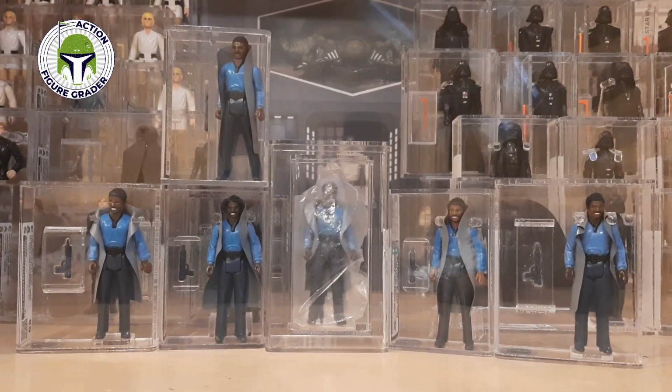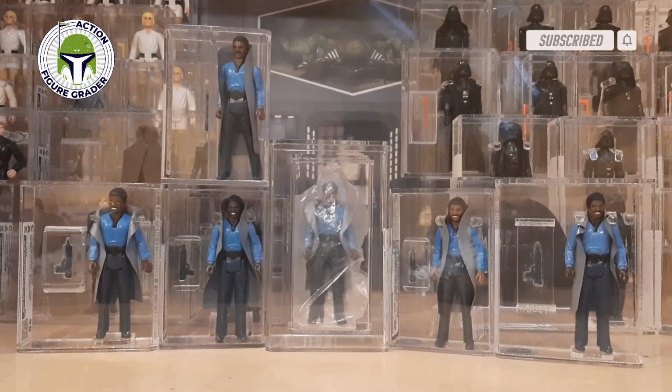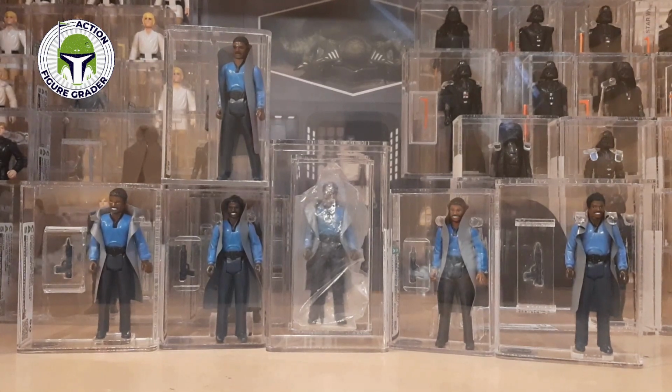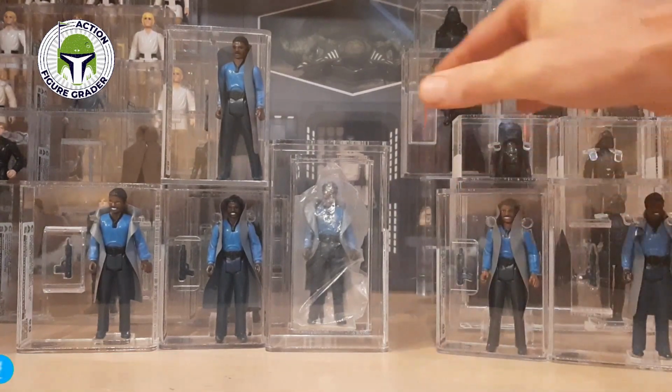I wanted to show you a new addition to my loose graded Lando Calrissian army. This was a wonderful gift from Chris W., who was featured in my inaugural Collector Spotlight interview that I did. He was so nice to give this to me.